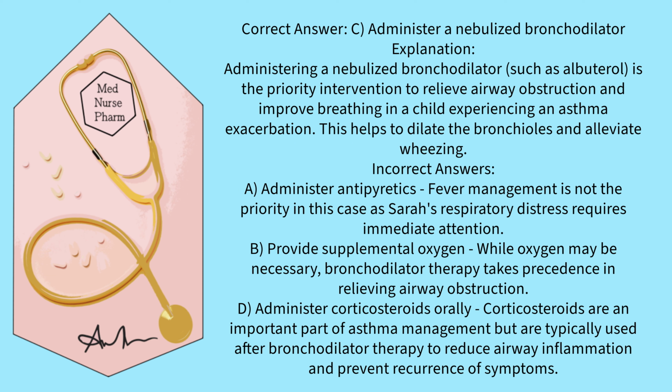Administer a nebulized bronchodilator. Administering a nebulized bronchodilator, such as albuterol, is a priority intervention to relieve airway obstruction and improve breathing in a child experiencing an asthma exacerbation. This helps to dilate the bronchioles and alleviate wheezing.